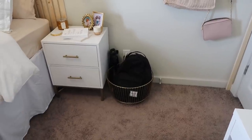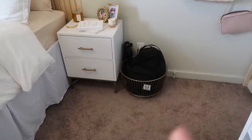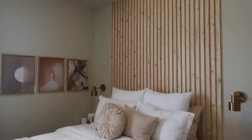One last thing before I move on to the bed, this basket, I love it. It is from Target. I'll link it down below, obviously, like everything else, but I always put my backpack in it, and then I have all my little tripods hiding there. Going on to the bed, she's a moment.